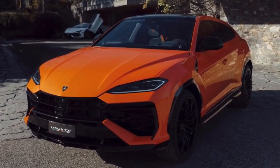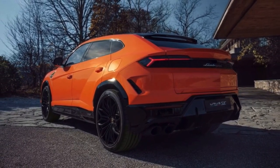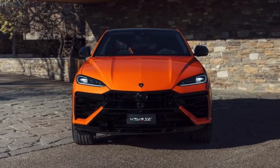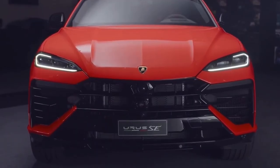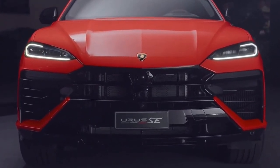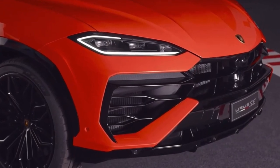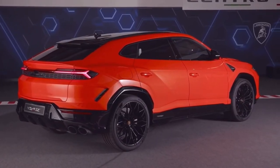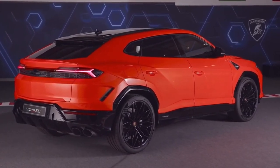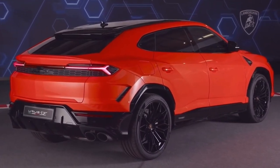This is the new Lamborghini Urus SE plug-in hybrid. The new SUV mates a 4-liter V8 petrol engine making 620 horsepower with one electric motor making 192 horsepower housed in the 8-speed transmission. The total system output is 800 horsepower, making the SE the most powerful Urus available and allowing a 0 to 62 miles per hour acceleration time of 3.4 seconds.